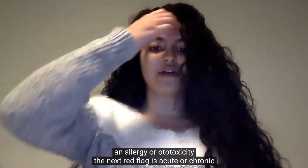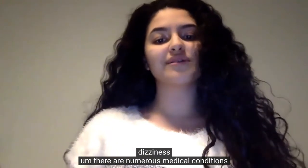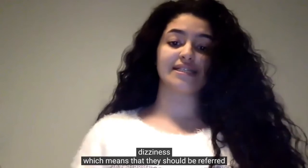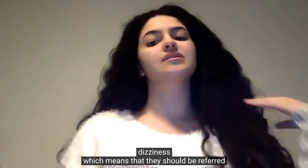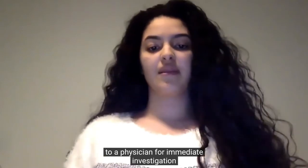The next red flag is acute or chronic dizziness. There are numerous medical conditions that can cause a patient to complain of dizziness, which means that they should be referred to a physician for immediate investigation.